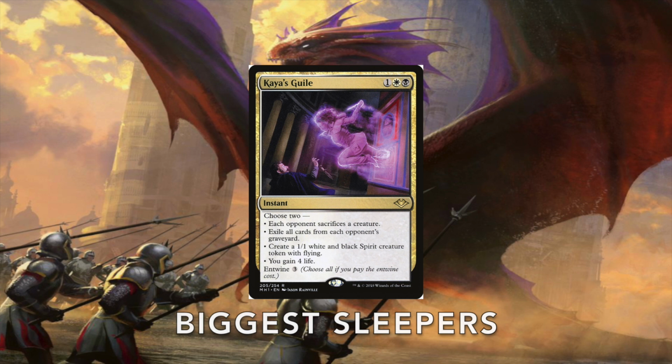Yeah, so Kaya's Guile. 3 mana, choose 2. Each opponent sacrifices a creature. Exile all cards from each opponent's graveyard. That's the one that I really like. Create a 1/1 white and black Spirit creature token with flying, or you gain 4 life, and you can pay 3 to entwine it and choose all the modes. Yeah, I think the thing I like the most about this card is that, like all modal cards like this, it resolves in the order of the modes.